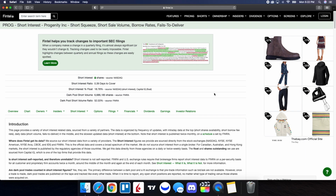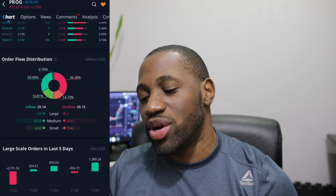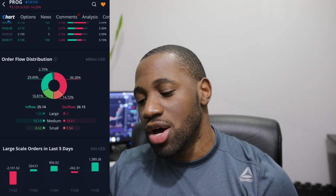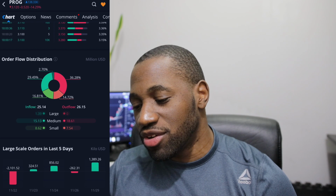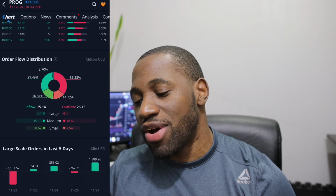So now let's jump into the order flow distribution. Now let's take a look at the order flow distribution for PROG. We could see here on the inflows at 25.14 and then on the outflows at 26.15. Taking a look at the breakdown even further, on the large it was 1.39, on the medium it was 15.13. When we take a look at the outflow side, on the large it was 0, on the medium it was 18.61, and then on the small it was 7.54.